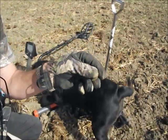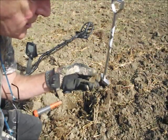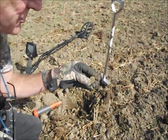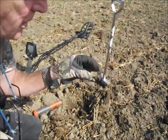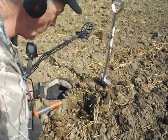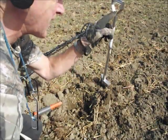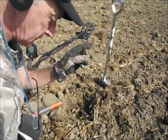Right, there we have it, my good friends. I'm just watching the dog so he doesn't pee on my detector. Well, it is a coin, not a button. I don't know whether we'll get anything off it, but you never know your luck, do you? So we'll pop that in the little boxy thing and we'll crack on in that direction over there.